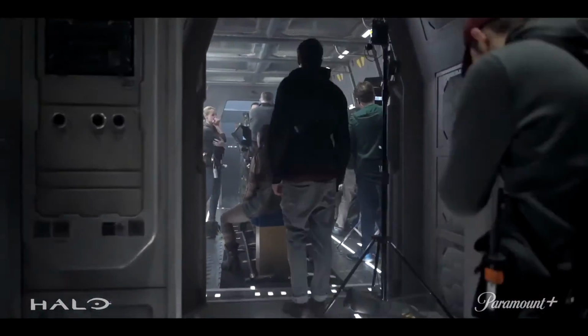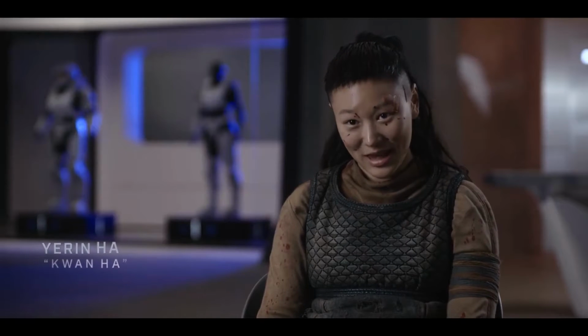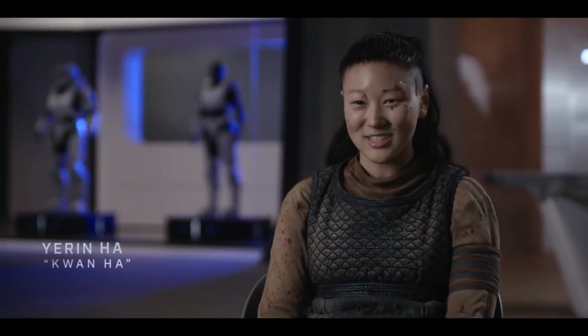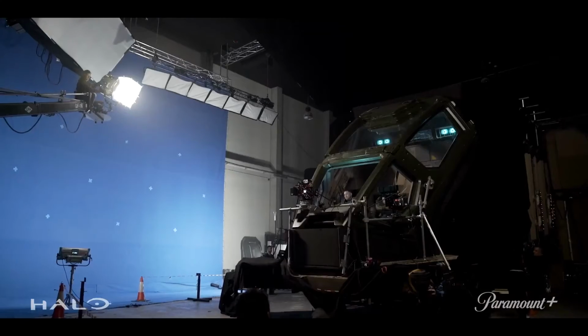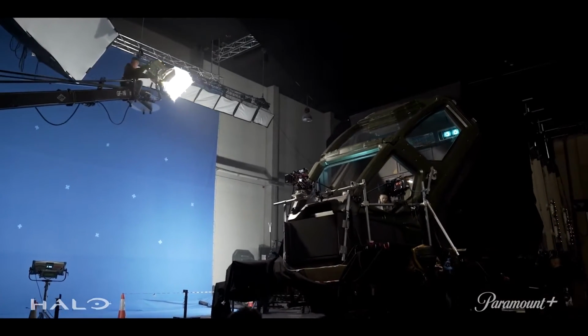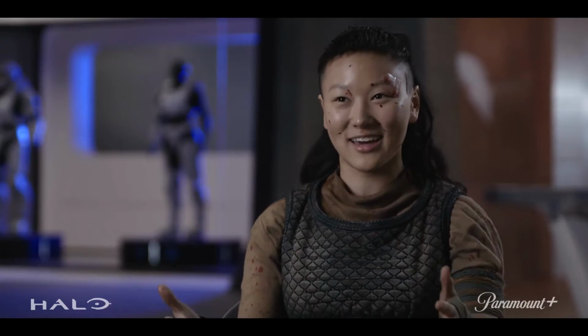Okay, close positions, please. To be honest, Quan doesn't really play with a lot of the props. She's someone that speaks with her words, but I guess the Condor has been pretty amazing because it's on a gimbal, so it feels like I'm on an actual spaceship, and I'm just like, oh my god, this is so cool.